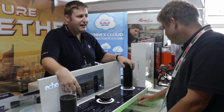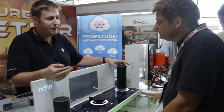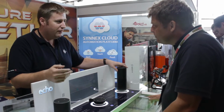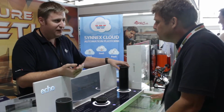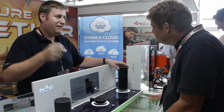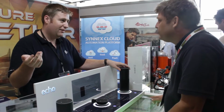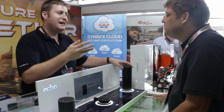Next step up is the Echo Plus. Now this retails at $229 and comes with a Philips Hue light bulb in the box. So the important part about that is it gives the customer a product to actually plug in their home and see it operating in action. So, hey Alexa, turn on the kitchen light. Once they've got one, they're going to want a dozen more.